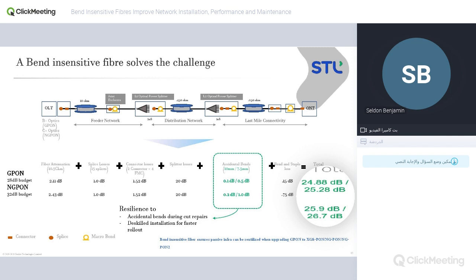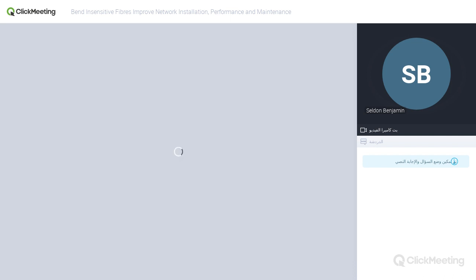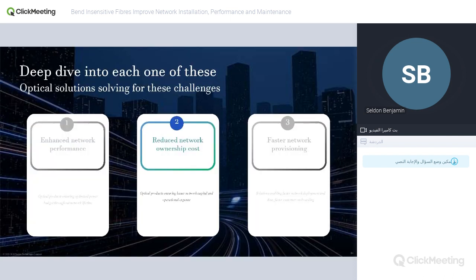And so the point is, if we control macro bend loss, then we can really extend the life of the network, even in the presence of all the other losses. So let's move on to how bend insensitive fiber can reduce the total cost of ownership of your network.